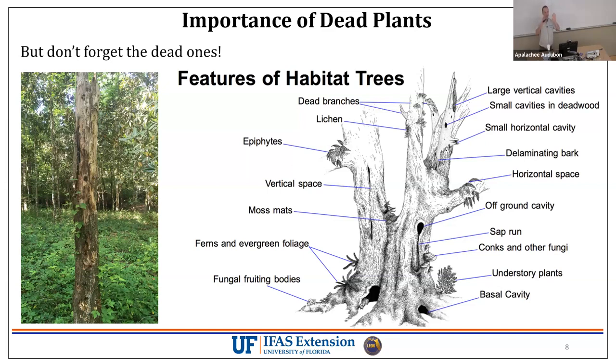So have you seen those trees that are dying and the bark's kind of half falling off? You knock some of that stuff over, there's all kinds of creepy crawlies in there, right? You have sap runs, you have fungi starting to take over, you get epiphytes and ferns trying to grow on top of the dead plant. So just all kinds of habitat in this one dead thing. And here's our wonderful bird cavity.